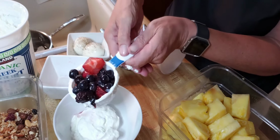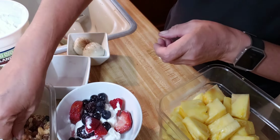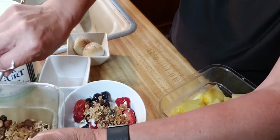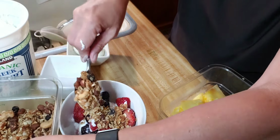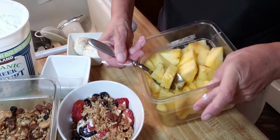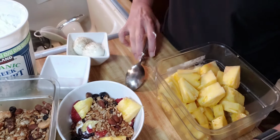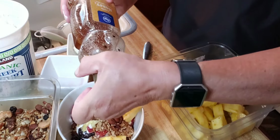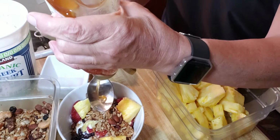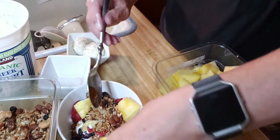1/2 cup of yogurt, 1/2 cup of my fruit, 2 tablespoons of my granola, the granola that I made, whatever cereal you guys like, I like granola in it. And then the pineapple that I cut up before, I'm going to just put like 2. And of course I'm not going to be totally healthy. I need to have a little bit of sweetener, so I'll probably do 1/2 teaspoon of honey, just so that I have a little bit of sweetener in it.